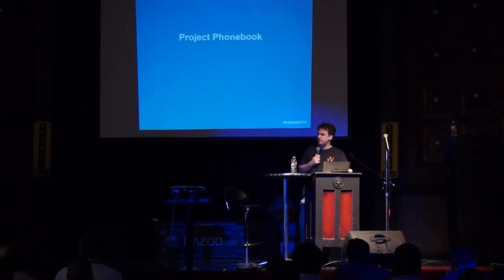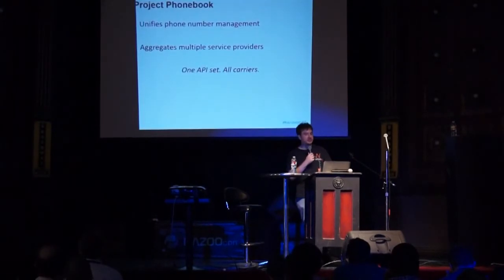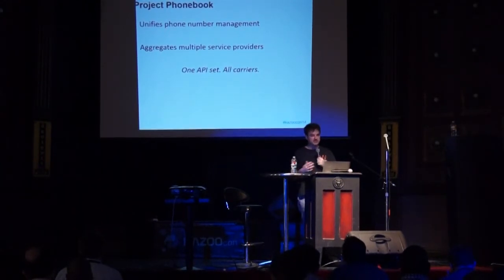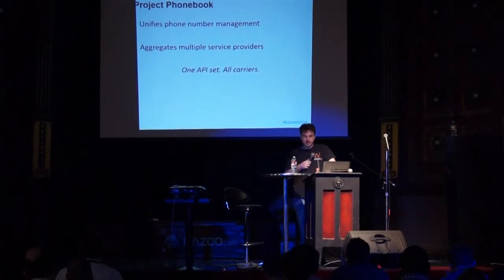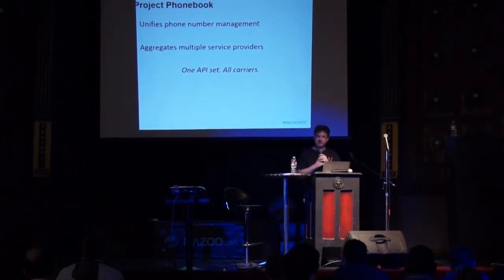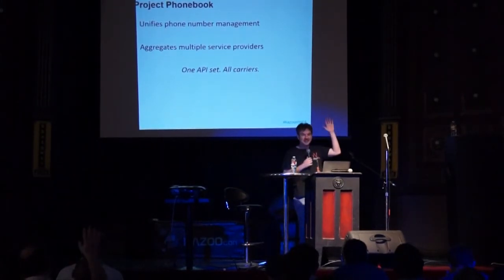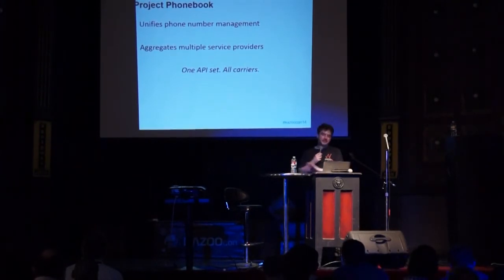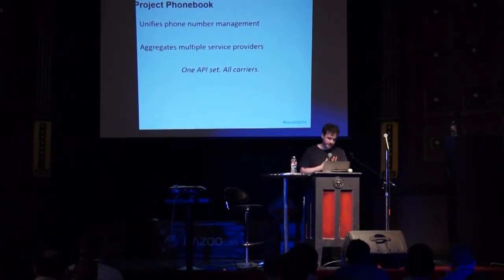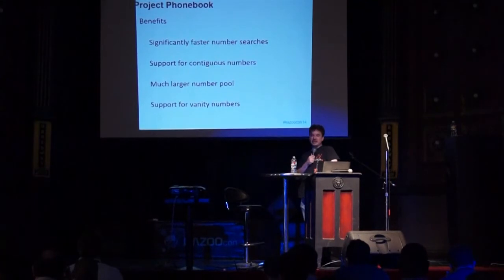So I hinted at this one before, Project Phonebook. Project Phonebook is a project to unify number management across all the various carriers. So it's aggregating multiple service providers, their available number pool. How many of you have searched for a number and it took more than 10 minutes on a particular carrier's website? How many of you have found a carrier's website that you didn't know how to use? So we are building one API set, all carriers. We don't care where the number comes from. You say, I need a 415. It says, I've got billions of them. Pick one. So it is significantly faster.